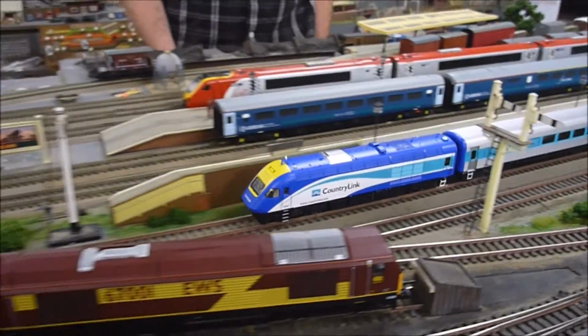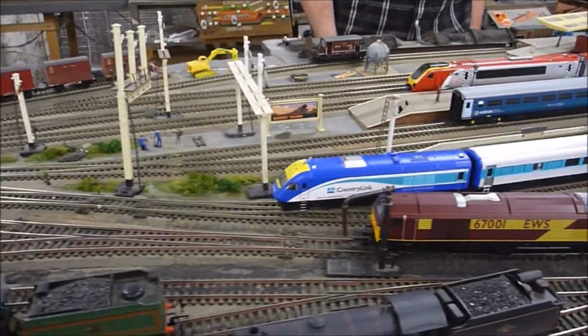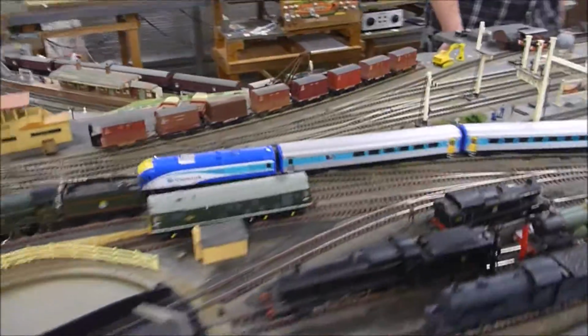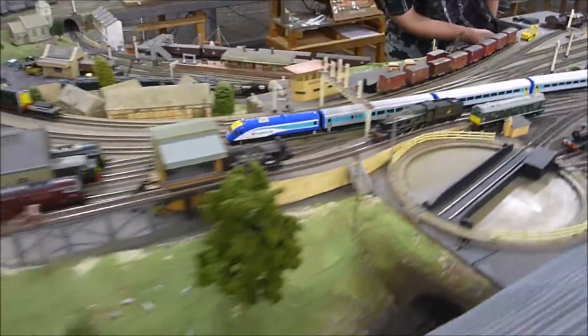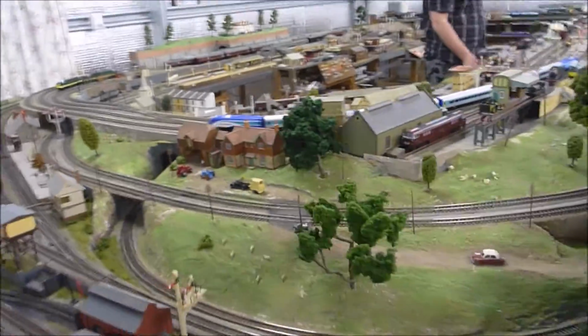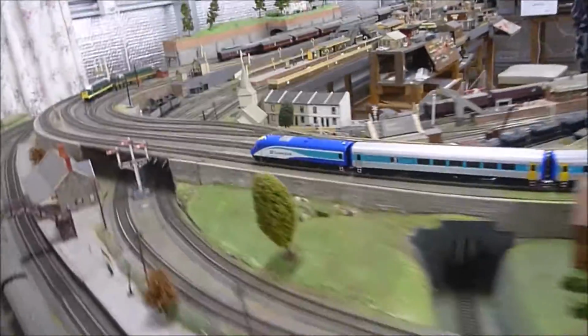Here, open access operator CountryLink takes the 927 London Marylebone to Bradford Exchange service, calling at Banbury, Rugby Central, Leicester Central, Nottingham Victoria, Sheffield Victoria, Huddersfield Central and finally Bradford Exchange.